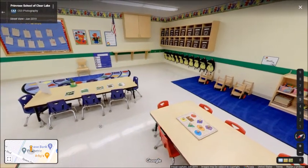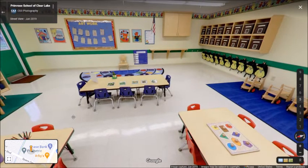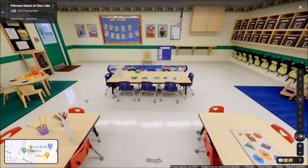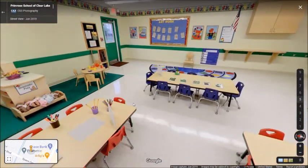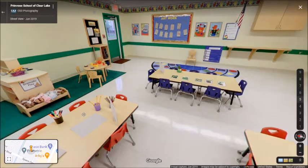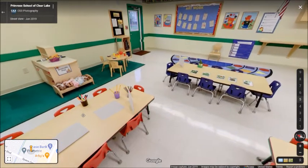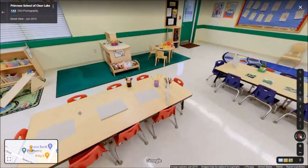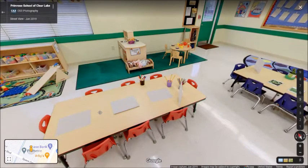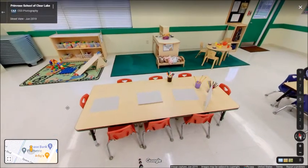And then the next thing that really sticks out to me is the way that the centers are spread out. The centers are really spread out because of the increased autonomy that is expected of the children. We really teach the children to be independent in selecting their centers, maintaining their centers, cleaning up after themselves, and then selecting a new center when they're ready to move on. And the way the centers are spread out really does help the children make those choices for themselves.